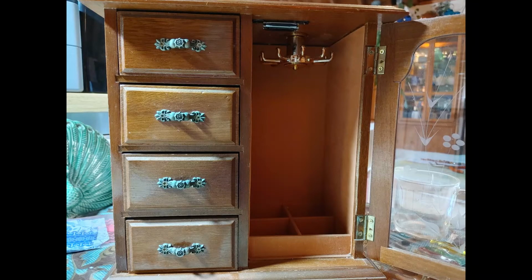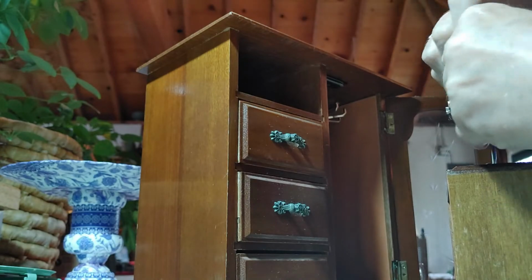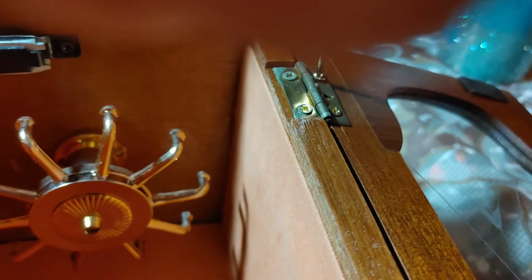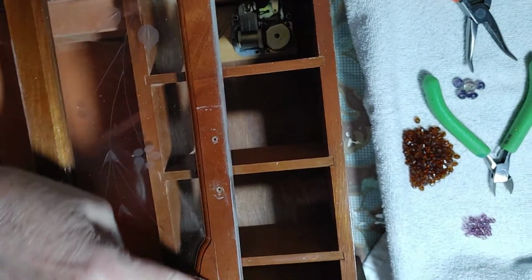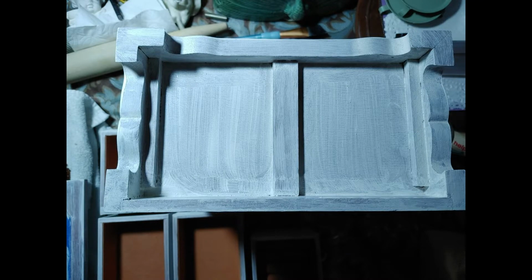This pretty vintage music box, standing jewelry box, wasn't in bad shape at all. It just had gotten to the point where it looked a little bit tired and dated, and Laura decided, hey, this was a gift to me years ago. What can I do to freshen it up and create something that's a little bit more updated, maybe fresher, and has a nice vibe to it?